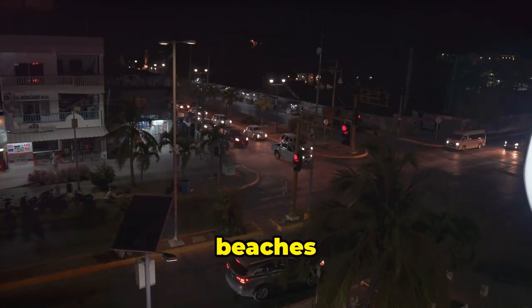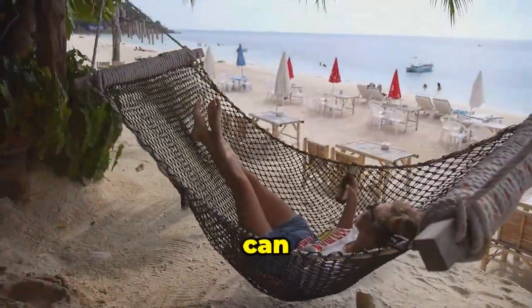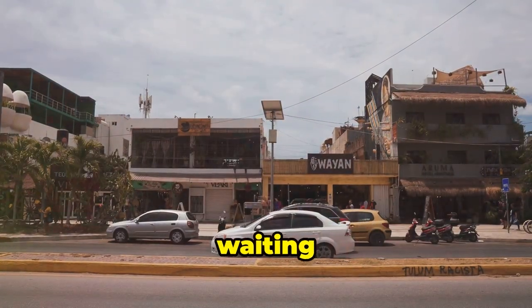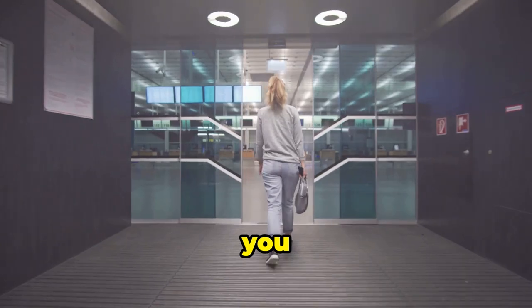Tulum is more than just beaches and tequila shots, baby doll. It's a place where adventure meets luxury, where history collides with modern life, and where you can find your own little slice of paradise no matter what your vibe is. So what are you waiting for? Book that trip, pack your bags, and get ready to experience Tulum like a true Kiki-approved snack that you are.